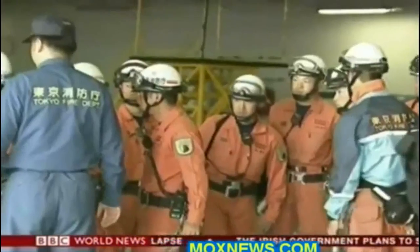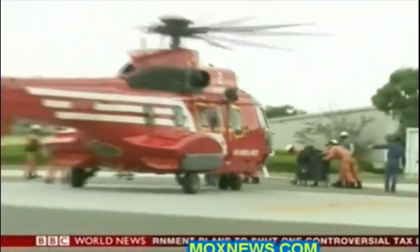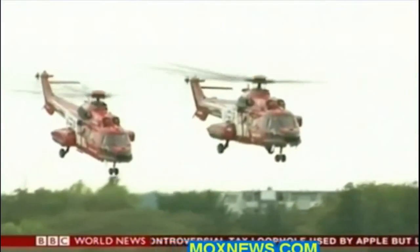Tokyo itself may have dodged the worst of this storm, but its emergency services scrambled to airlift assistance to the stricken island amid fears the toll there will rise. Nick Childs, BBC News.